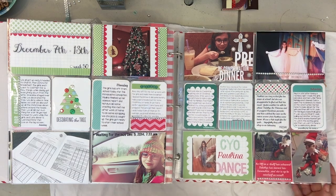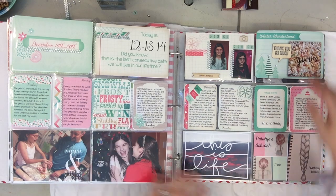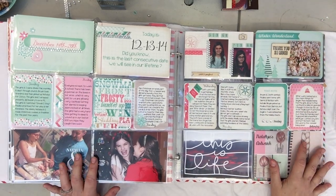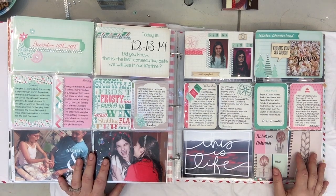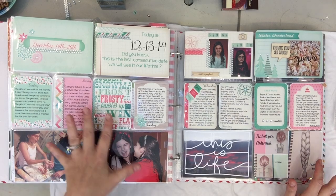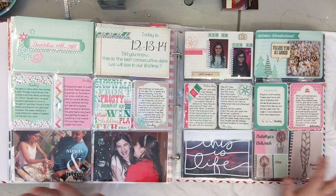So that was it. My daughter went to a dance. Crazy Christmas. Oh, this actually is not Merry and Bright. This is actually winter. I forgot about this one. This is my other new favorite. I know I say that every time. I love the colors too. I love the soft. I've been into this soft minty green lately. So this was just perfect for the week.